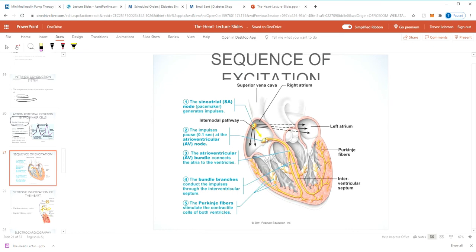So the AV node, it doesn't matter that it depolarizes 50 times per minute. It doesn't matter that the Purkinje fibers depolarize 30 times per minute, because the pace of the whole heart is set by the most rapidly depolarizing region, which in a healthy heart is the SA node. So if there's a question on the test that says, in a healthy heart, what structure paces the heart? The answer would be SA node.